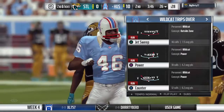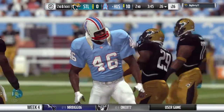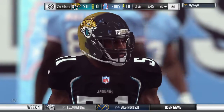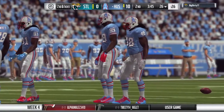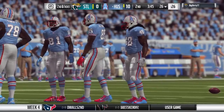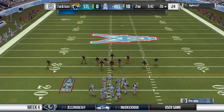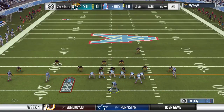I think pressure is always the first way to go. You love pressure. I love it. We'll see if they dial it up this drive. Looks like the defense in press coverage here. And again here, we'll see the Wildcat.